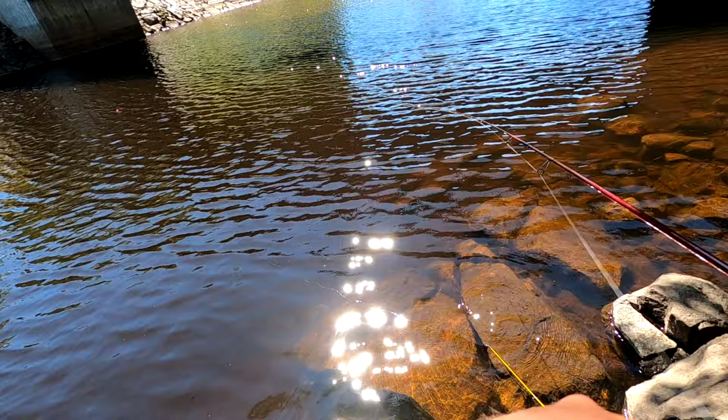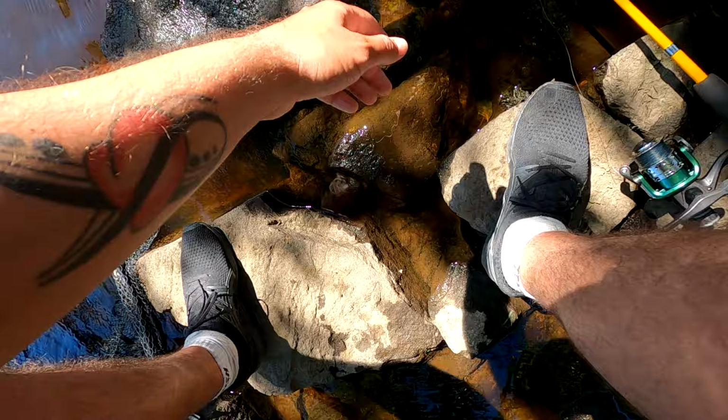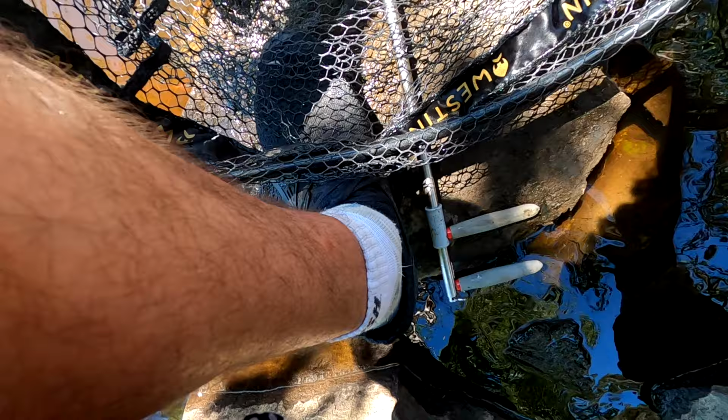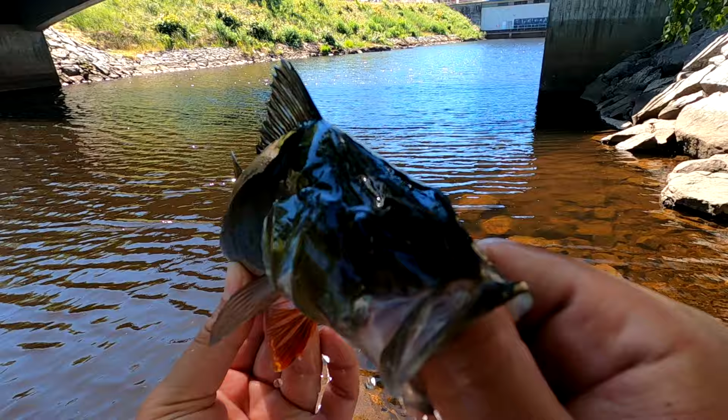Are they still taking it in the stop? I think so, yeah. Oh, there's a fish on now. Okay, there's a fish on this worm. Wow, how angry can you be? Bite my finger. There we go. Look at this beauty. Absolutely hammered it.